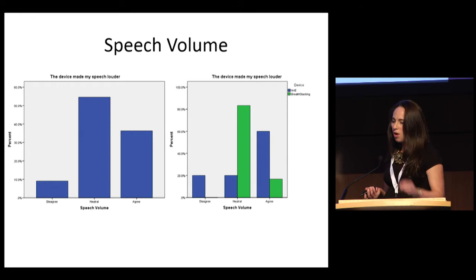Then moving on to speech volume, the graph on the left is the combined responses, and you can see that there's a large neutral response to the statement, "the device made my speech louder." When that is stratified into breath stacking and cough assist, you can see that there was a higher level of agreement in the cough assist group. So mixed results really with speech volume, but more agreement in the cough assist patients.